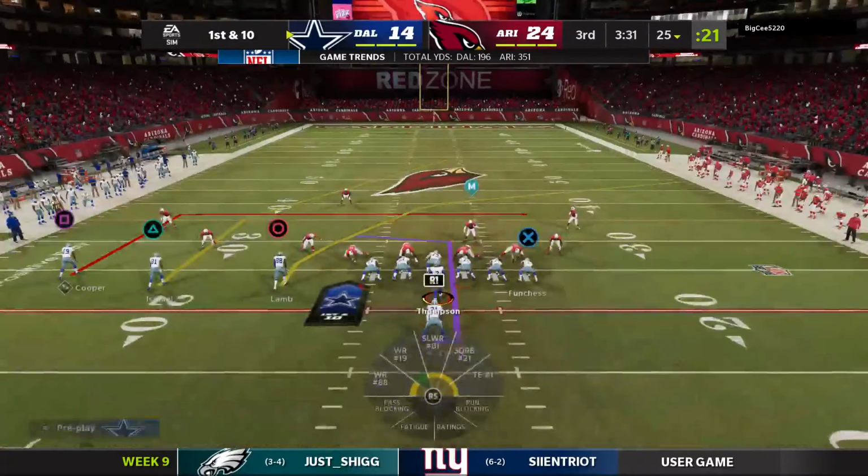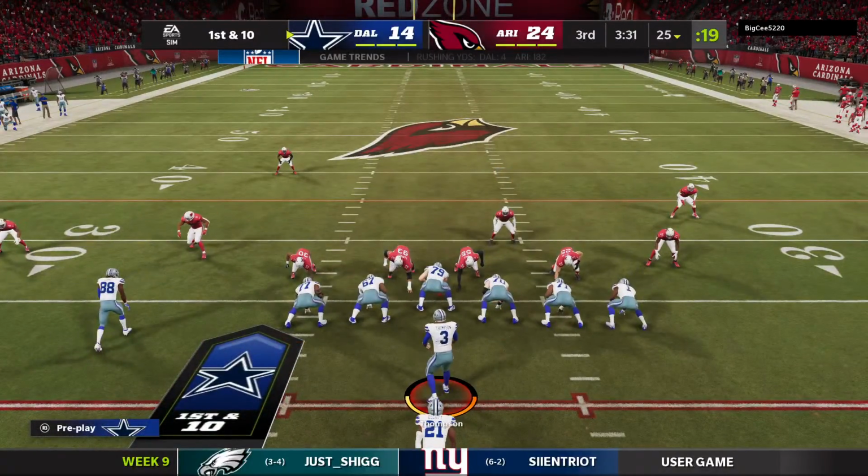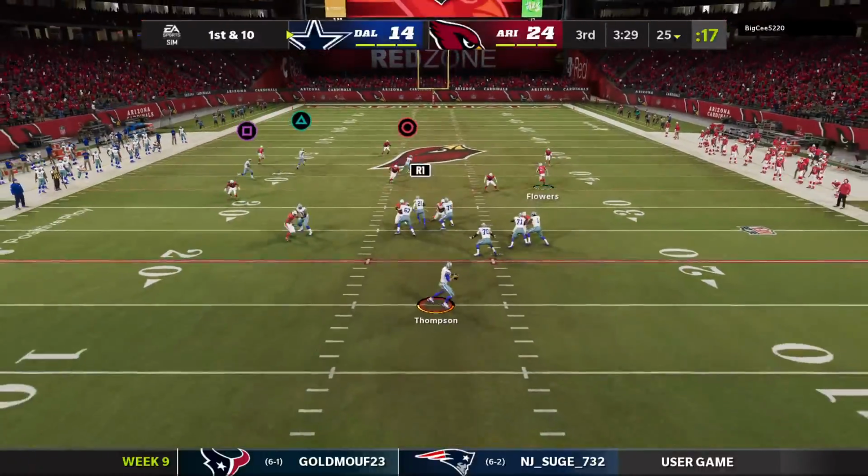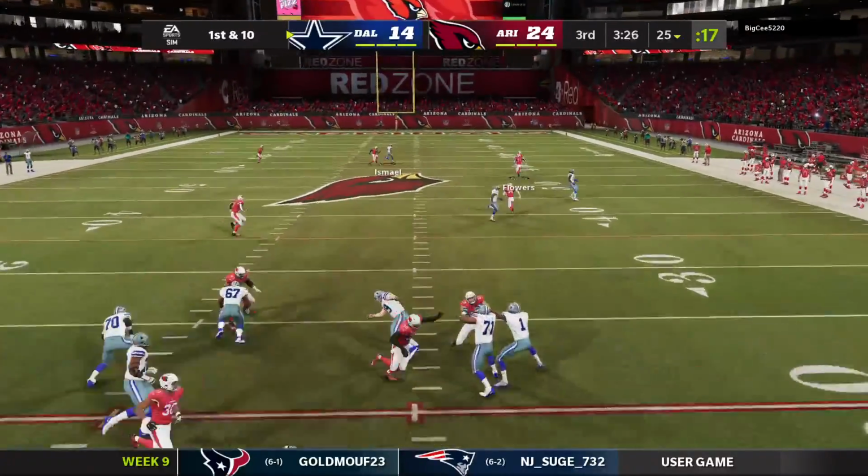About set for this next drive by the Cowboys offense. They did what they had to do to start this third quarter. Went down, got the touchdown to cut the lead, but the matching touchdown a moment ago, and we're right back where we started at halftime.